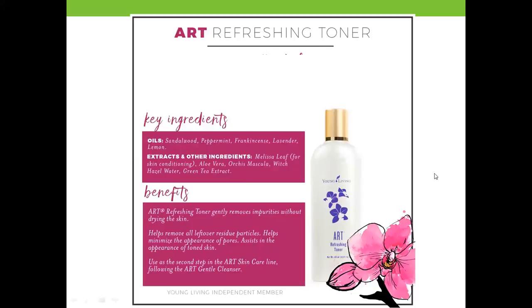And then the next one is our Art Refreshing Toner. So the toner is, you know, that after you've washed your face, this just helps remove any impurities out of the skin. It doesn't dry the skin, which is really nice. And again, it's got that blend of essential oils. So it has some sandalwood, peppermint, frankincense, lavender, and lemon. And it helps also balance our skin's pH, and just leaves the skin feeling clean and toned and refreshed.